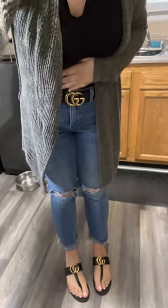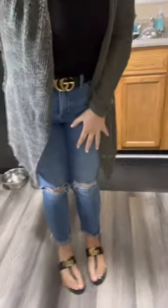The matching belt. Can't tell me that's not adorable. Along with the Gucci bag. Come on now. Alright, I'm getting too excited. Next, I'm going to show you all of my belts.